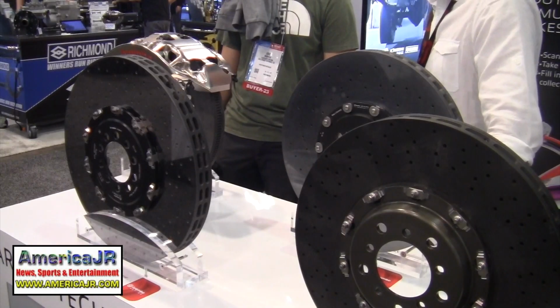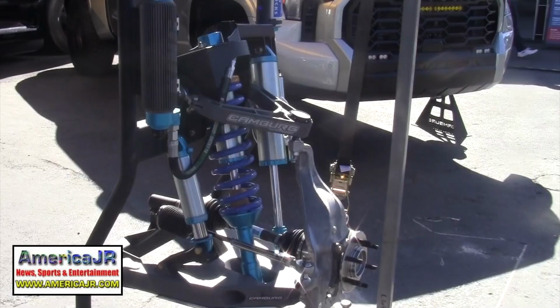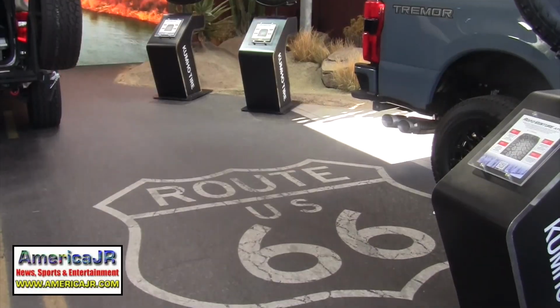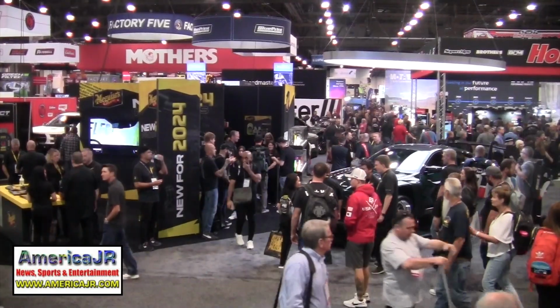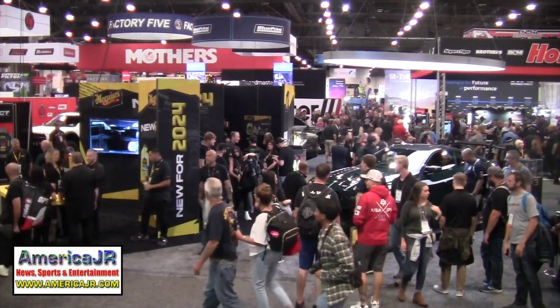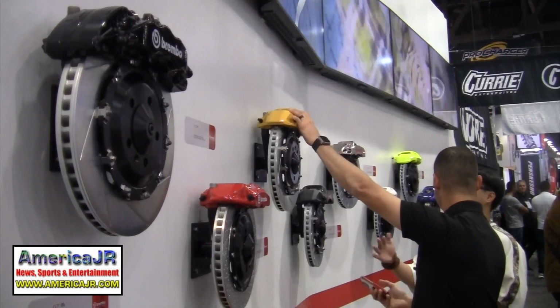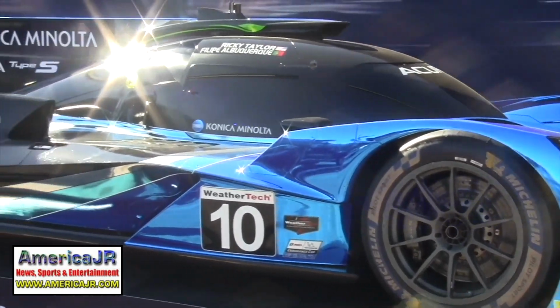Axles, brakes, EV charging cables, motor oil, shocks, tires, wheels. It was all on display at the SEMA Show. The SEMA Show is not an auto show. Rather, it is a trade show featuring aftermarket parts and accessories to customize your vehicle. Auto racing and performance are also part of the show.